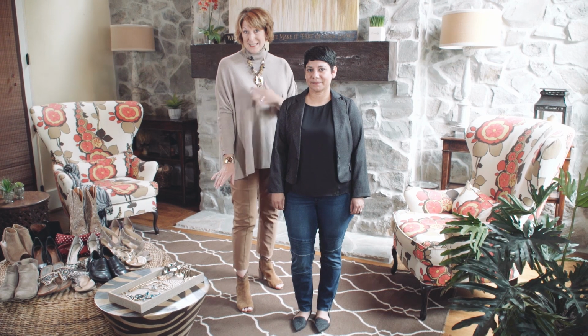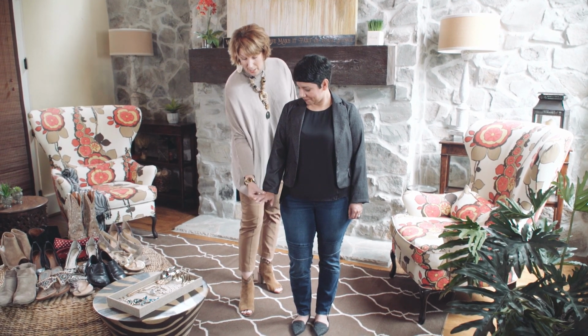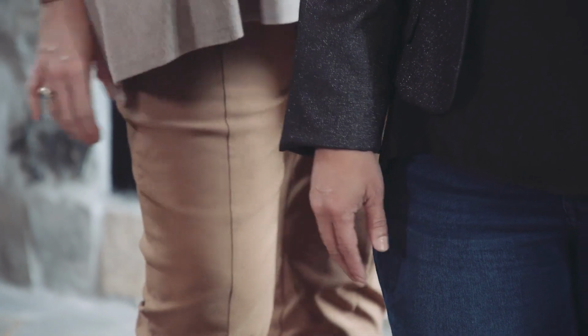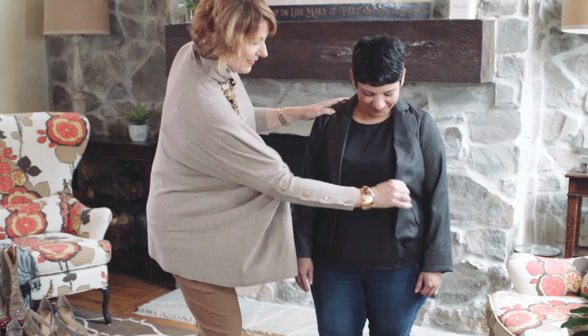By the way, your sleeve length, when you go like this, it should end right at the top middle part of your hand, just like this. We wanna stop it there. We don't want it any longer than that. All right, so here we are. We just got a little sewing lesson or something like that, right?